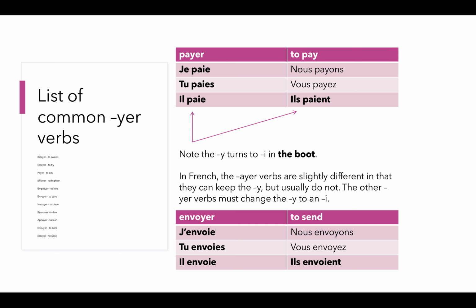So envoyer is the same thing. J'envoie, tu envoies, il envoie, ils envoient, but nous envoyons, vous envoyez. And again, the pronunciation is going to be the same whether you use an I or a Y. Some of the common YER verbs are balayer, essayer, payer, effrayer, employer, envoyer, nettoyer, renvoyer, appuyer, ennuyer, and essuyer. It's very, very common, these types of verbs, so it's good to know how to use them.